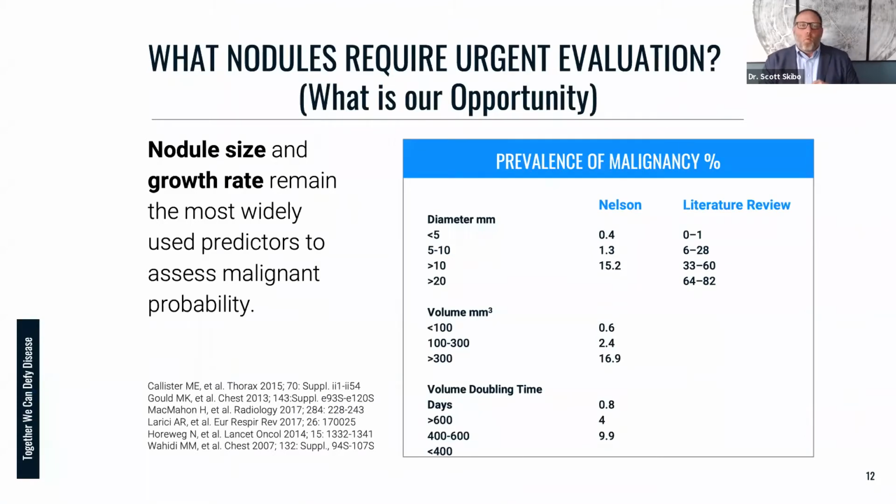So what nodules require urgent evaluation? When we're thinking about an incidental nodule program, we get a lot of nodules. What type of nodules are we getting? And which ones do we need to act with urgency, right?